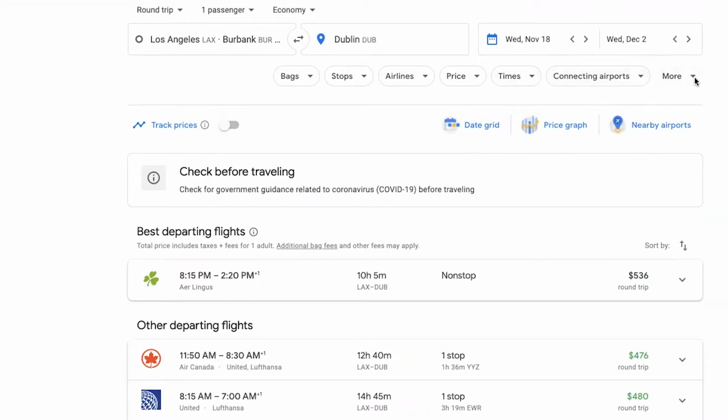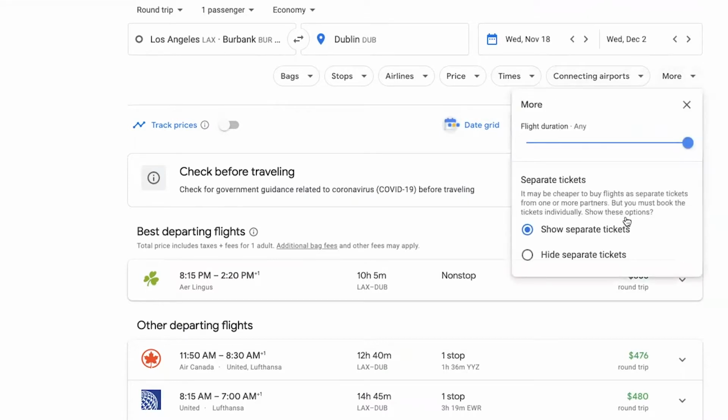The second reason that Google Flights is the best for finding the cheapest airfare is it allows you to check one-way flights as well. So if you click the More button and make sure it's checking multiple tickets, it will check both round-trip airfare as well as 2 one-way tickets, to see which one is cheaper. Because sometimes 2 one-way tickets does save you money, and as long as you have that check mark clicked, it will always compare the two so that you know that you're always getting the cheapest option and combination of flights available.